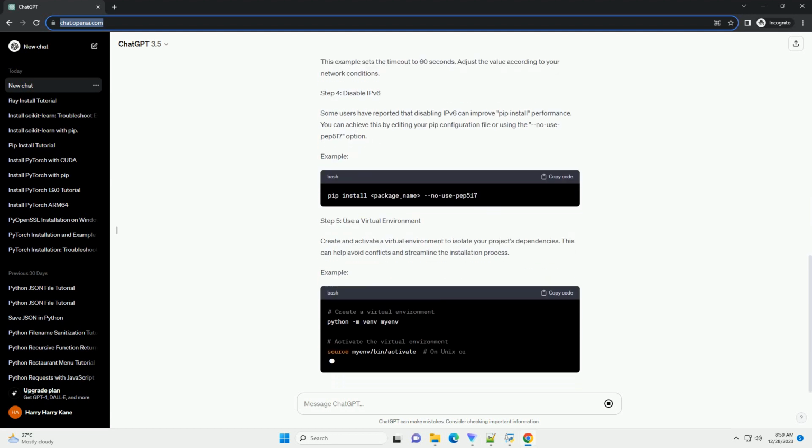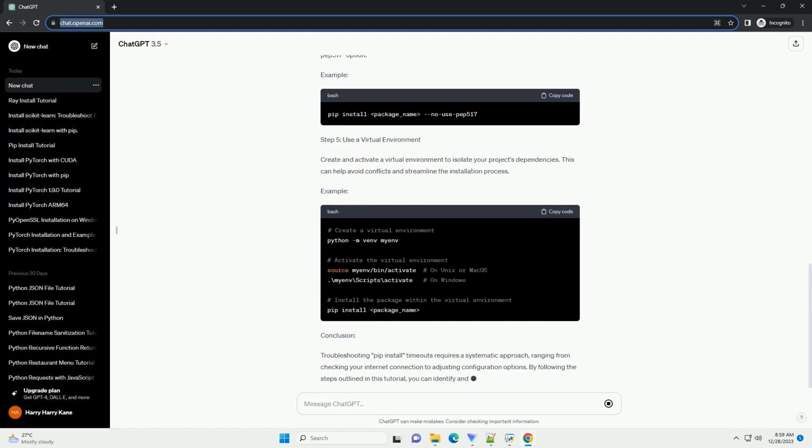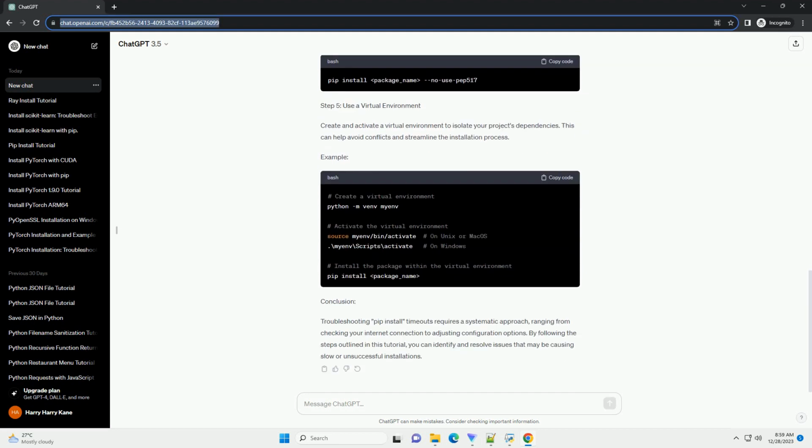Step 1. Verify internet connection. Before delving into more complex solutions, it's essential to ensure that your internet connection is stable. A slow or unstable connection can significantly impact the time it takes to download packages. You can check your internet speed using various online tools or by attempting to download a file from a reliable source.